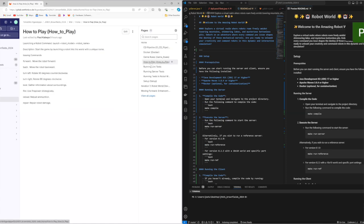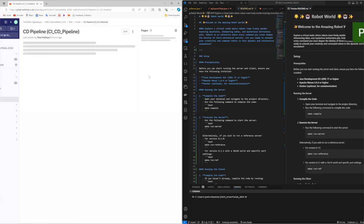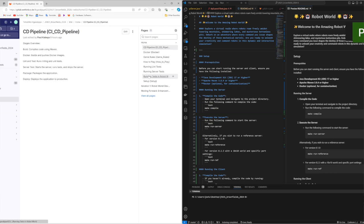How to play. This section explains the game's mechanics, including how to launch robots, issue commands, and navigate the world. It also covers combat and winning strategies. Pipeline. Here we outline the stages of our CI/CD pipeline from building the code to deploying the application. This ensures transparency and clarity on how the code is continuously integrated and delivered.